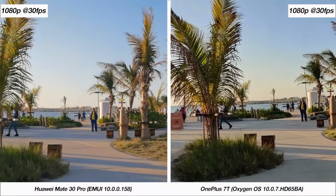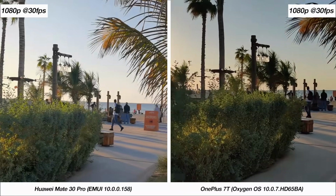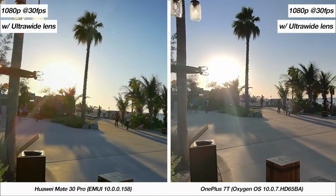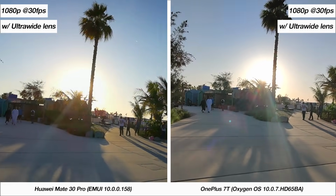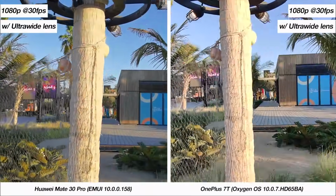Moving to 1080p video footage from both phones, the Mate 30 Pro is clearly better when it comes to both video quality and stabilization. Using the ultra wide angle lens at 1080p, you get more of a field of view from the 7T, and in terms of quality, both are pretty equal, but again, the Mate 30 Pro seems to be doing a better job with video stabilization.